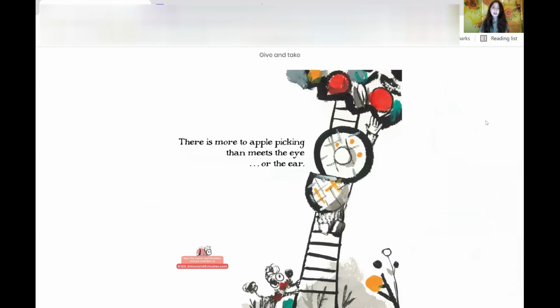Okay, so here we have give and take again. And then finally, there's more to apple picking than meets the eye or the ear. The end. Okay, so let's look at this photo. So we've already seen this photo, if you can remember, in previous pages. But this line is very interesting. There's more to apple picking than meets the eye or the ear.